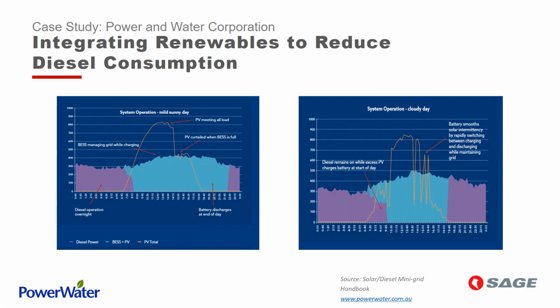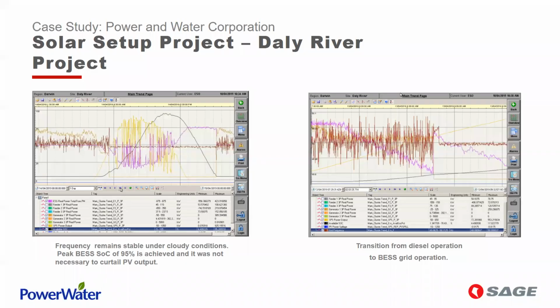On a cloudy day, diesel remains on while excess PV charges the battery at the start of the day, and the battery smooths solar intermittency by rapidly switching between charging and discharging while maintaining the grid. The following two slides depict frequency stability under cloudy conditions and an example of transition from diesel operation to BESS grid operation. A full project summary report and lessons learned can be found on the Power and Water Corp website.